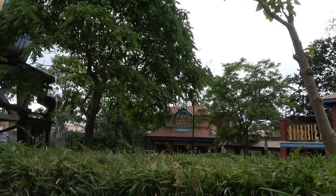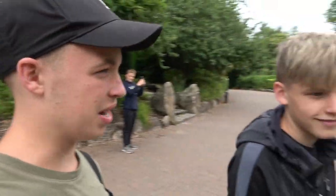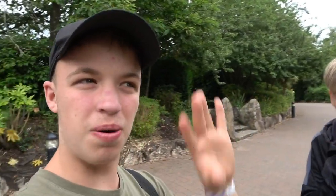And of course, inside this hotel is where the water park is located. Yeah, we're not going to do that now. No, I don't think we're going to do the water park, but we will show the water park as well.